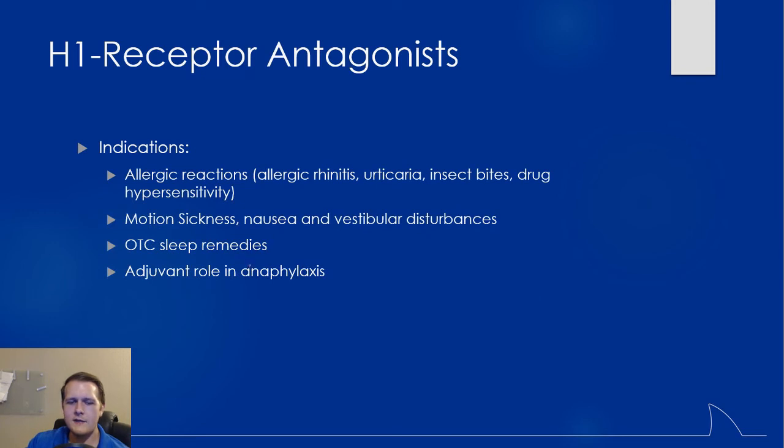So what are the indications that we would end up using H1 receptor antagonists? Well, if we have things like allergic reactions, insect bites, drug hypersensitivities, anything like that. Motion sickness, again, this is going to be the first generation agents only, right? Because, again, the second generation are not going to cross into the blood-brain barrier. We can use for OTC sleep remedies. Again, this is only for the first generation. And then this is also going to be an adjuvant role in anaphylaxis. Okay, so again, if you think about your anaphylaxis medications, usually epinephrine is kind of the first one you give, but also antihistamine is going to be the other major drug you give along with that, and a steroid.